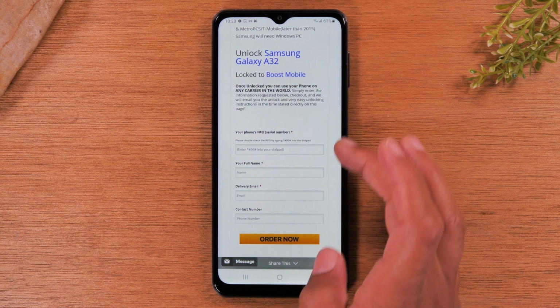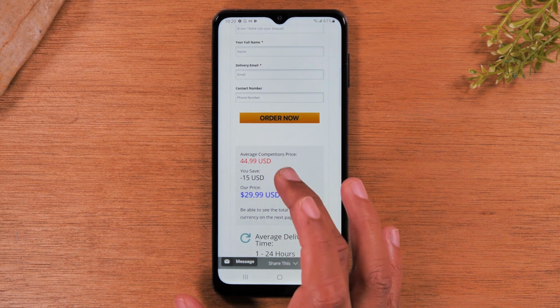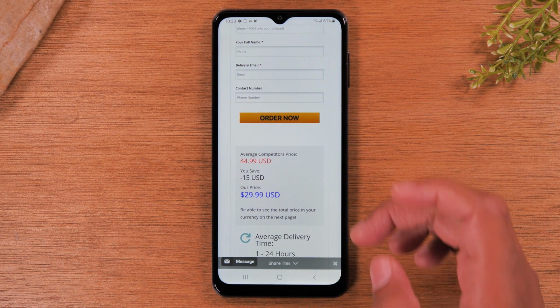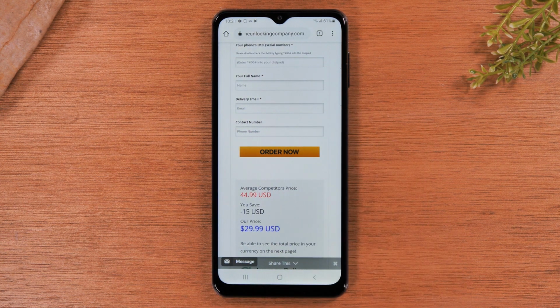Now, if we swipe down, it will show you the price. So normally it will cost an average of $45 to have this phone unlocked. But with this company, you always get a discount. So it's only going to cost you $29.99. And it is about a 24-hour turnaround time for them to email you with the final instructions. The process to unlock phones does vary from time to time, so that's why this last step is important, where they're going to email you the final steps to get your phone unlocked.